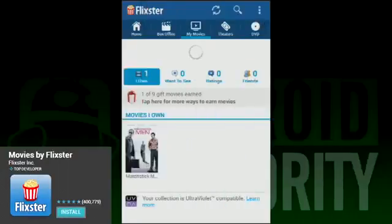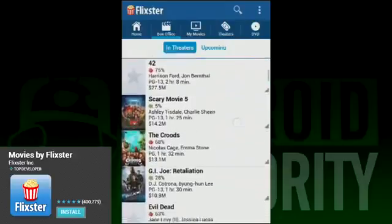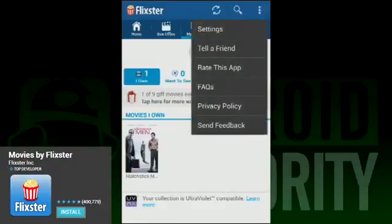First on our list is Flixster. Back in the day, this used to be a movie info application that provided info about new movies and theater locations. It has since expanded to include streaming movies. There is a large selection and it should work on most devices. Getting it set up is the tricky part.